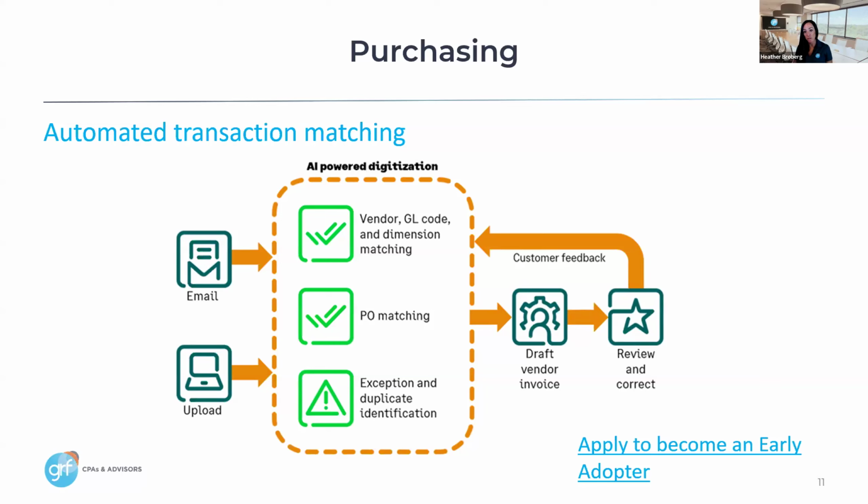One of the other things I wanted to mention is that this functionality is currently in beta testing, meaning it has not been deployed to the general client base. However, there is an early adopter program. You can see down here at the bottom of my screen, there is a link to apply to become an early adopter. I am going to share it with you later. So for those on the call that are Sage Intacct clients today, you are leveraging purchasing and you have AP/AI automation or would like to begin to leverage it, you can request to become an early adopter of the PO automated transaction matching functionality.